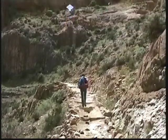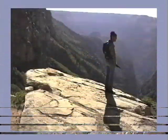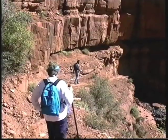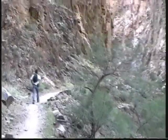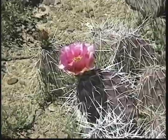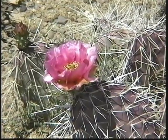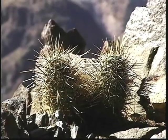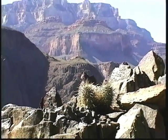But perhaps the most important requirement is a strong dose of patience. When you hike the canyon, you can either rush through the experience, barely noticing where you've been, or you can take your time and smell the flowers along the way. In reality, there are no destinations in the canyon, only cabins or campsites. The canyon is your destination, and this may be the only time that you get to see it.